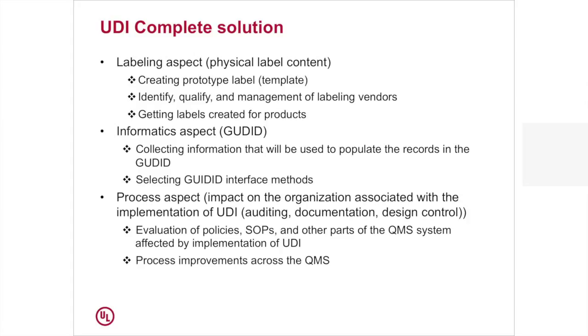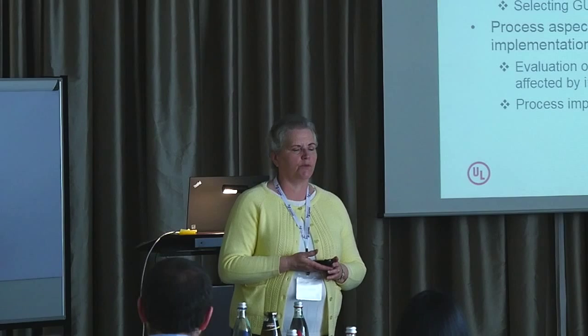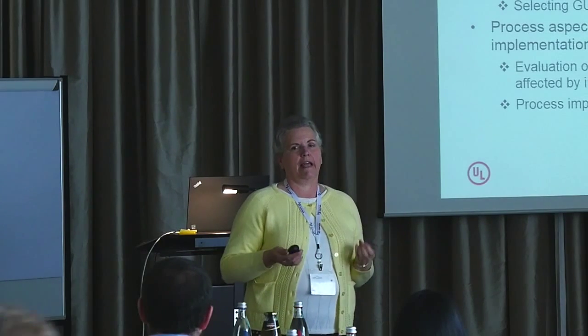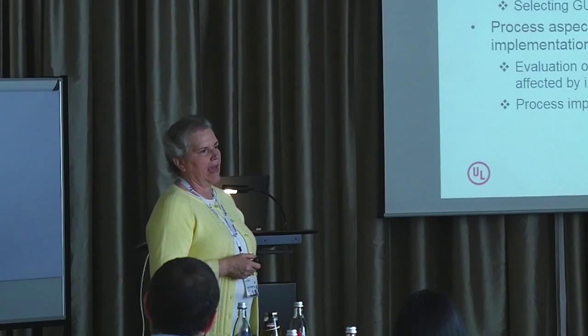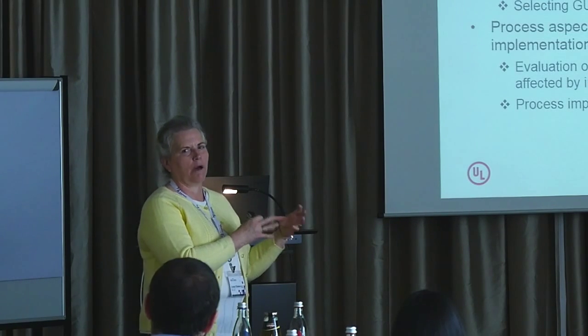And then there's the informatics aspect, which is the reporting to the GUDID, collecting all the information that has to be used to populate those records, and then selecting what the GUDID interface method will be. The FDA requires that you choose one individual and one only who is their primary contact with regards to the UDI. The idea here is that the FDA wants only one throat to choke. If there's problems with the submissions, they only want to have to go to one person. You can set up other users in the GUDID, people that will enter information, but you have just that one agent that's named.